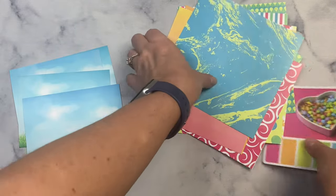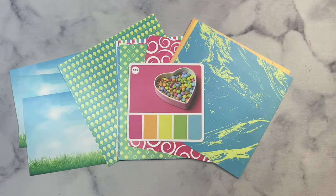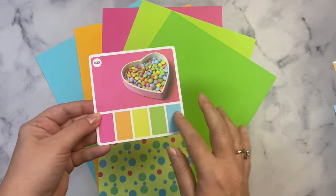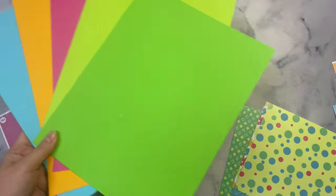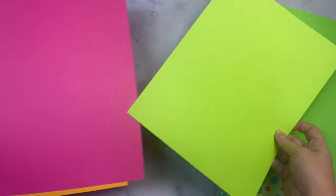Now I've cut these papers down to 6 by 6 because I'm going to use them to create 15 cards using my latest quarterly card challenge, number 13. I found some coordinating colored cardstock to use for my layers and some of my card bases, and I have to say that these colors are almost exact to what's on the color palette. I don't know where I got the darker green. I think it came from Michaels, but the rest of these came from Pink and Main.